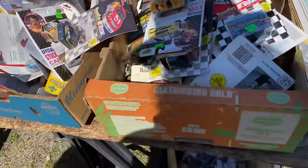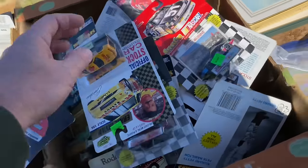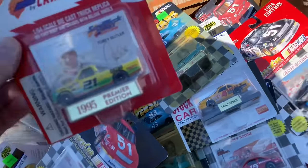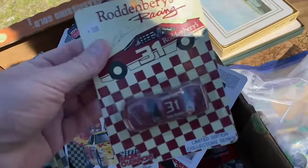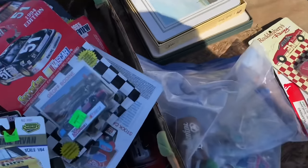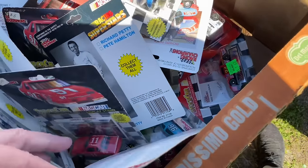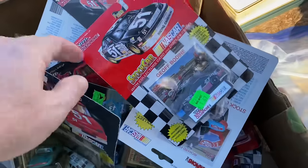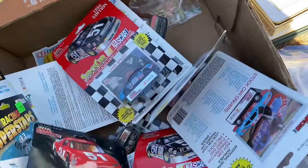What do we have here? We have cool stuff today, and these are $1 each. Lots of dupes in there. Lots of stuff I already have.